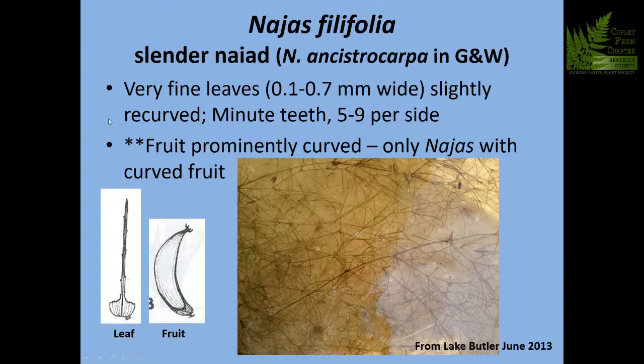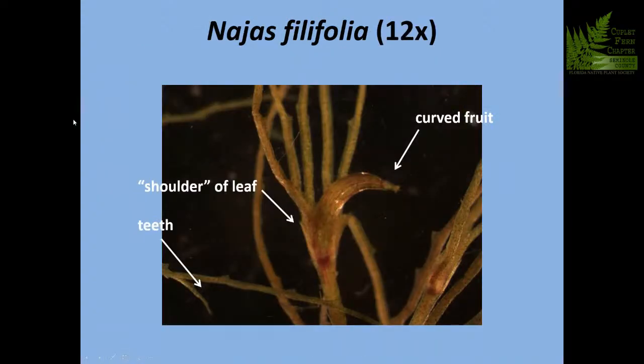Because, you know, if you've worked with plants, you know that sometimes the size of the leaves, or how many teeth it has, can be variable. But this recurved fruit is important. So here's a microscope photo of that fruit.